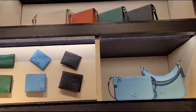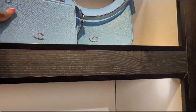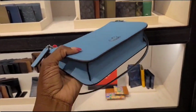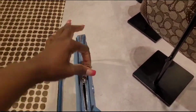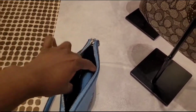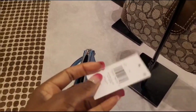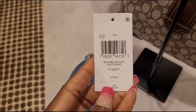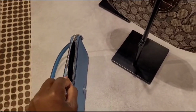This is the mini pouch in cross grain leather in the color pearl with silver hardware. This one is cute and small. You can turn it into a wristlet and carry it like that. You can use it inside a bigger bag. You can use it as a bag on its own, maybe for nighttime adventures, things like that. I really like it. I think it's very cute and also functional as well.